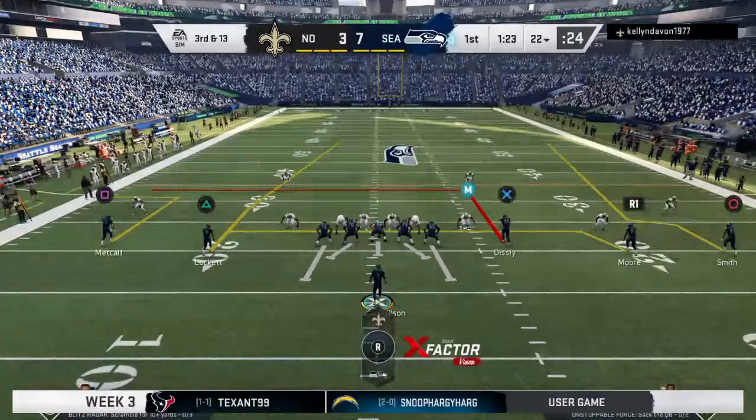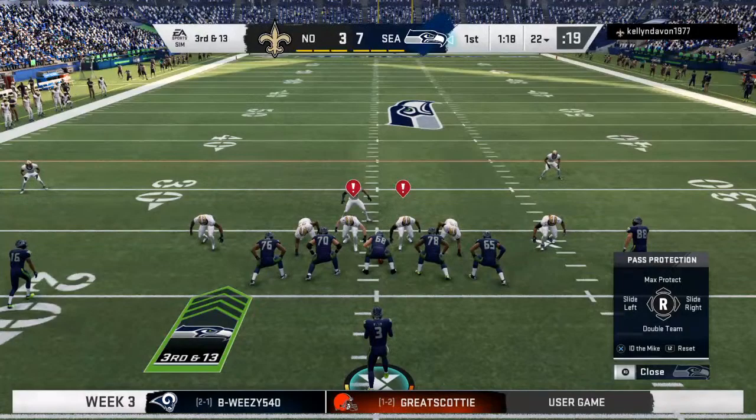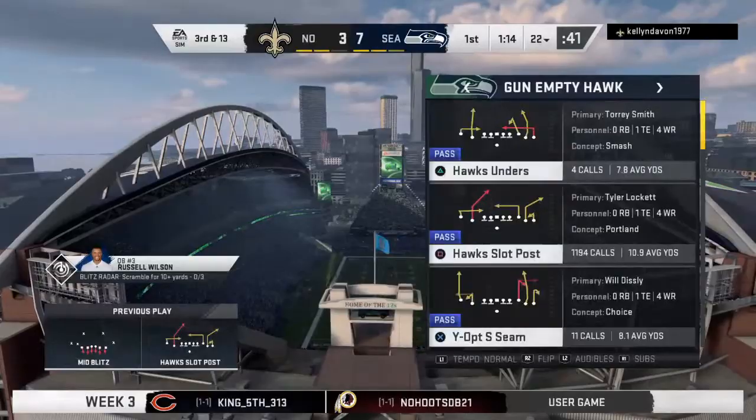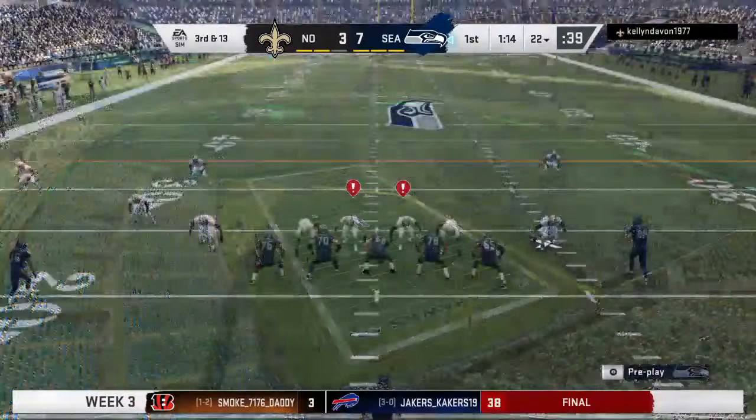And now the Saints are going to take a timeout on defense. They'll have two remaining as we step aside here in this first quarter. They had the catch on second down, but it didn't help at all. And now they're looking at third down here.